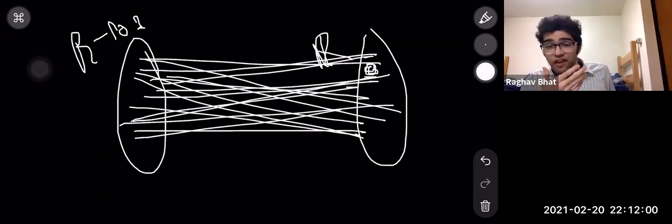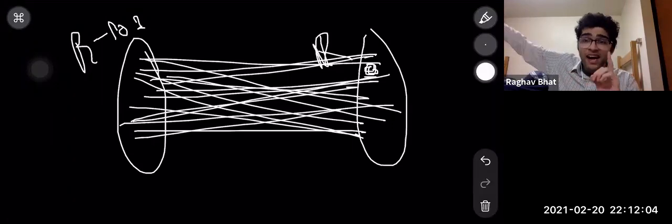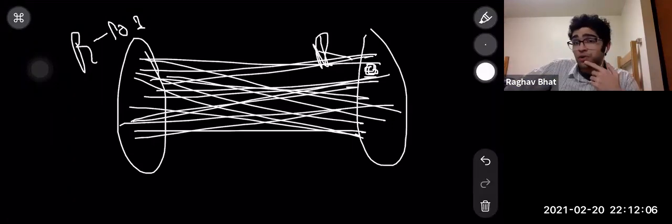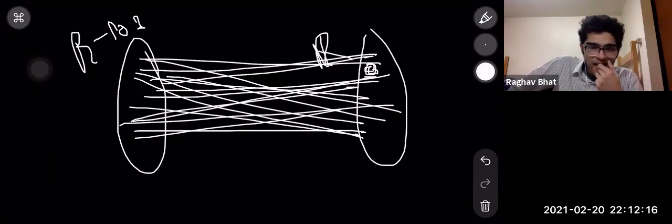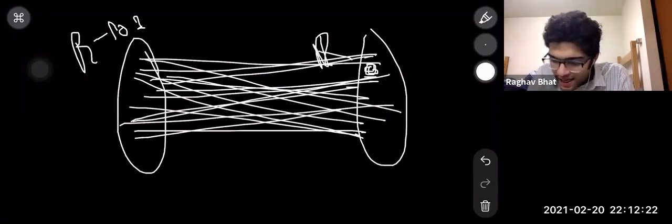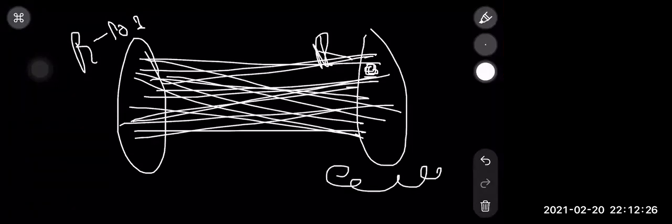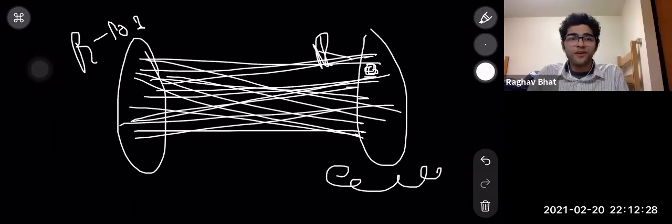Remember, even if every single value in our codomain has a partner, but one guy doesn't have a partner, the function is not onto. Does anybody have any suggestion as to how to make this onto? Can we make this function onto somehow? Can we make sure that everybody in the codomain also has a partner? Wonderful. People are saying remove 0 from the codomain.